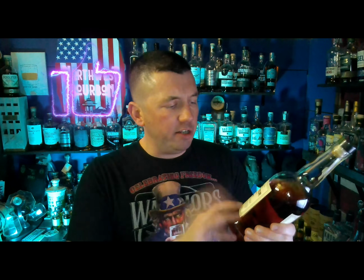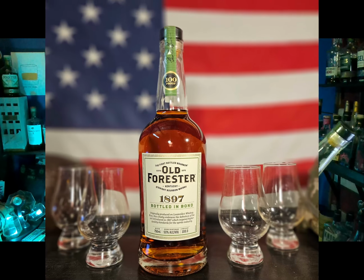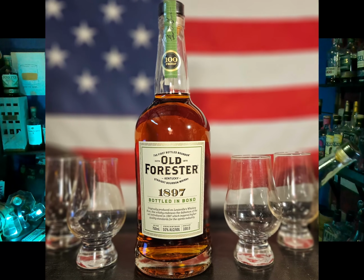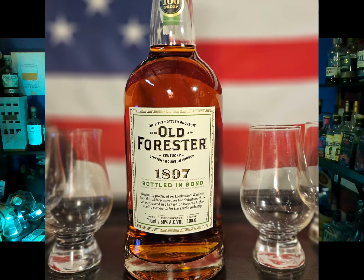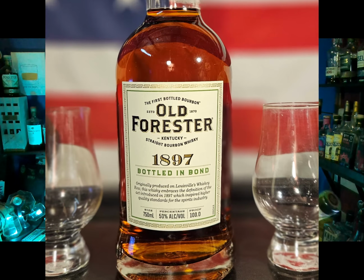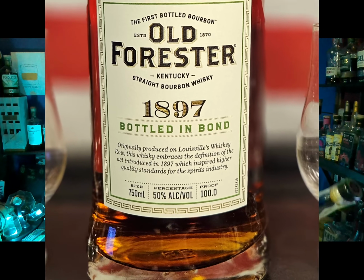I really like the look of the Old Forester Whiskey Row Series bottles. I think they're very classy, good looking bottles on the shelf. It says Old Forester Kentucky Straight Bourbon Whiskey 1897 Bottled in Bond. It says 100 proof right there on the neck label. And it says right here on the label, it was originally produced on Louisville's Whiskey Row. This whiskey embraces the definition of the act introduced in 1897, which inspired higher quality standards for the spirits industry.